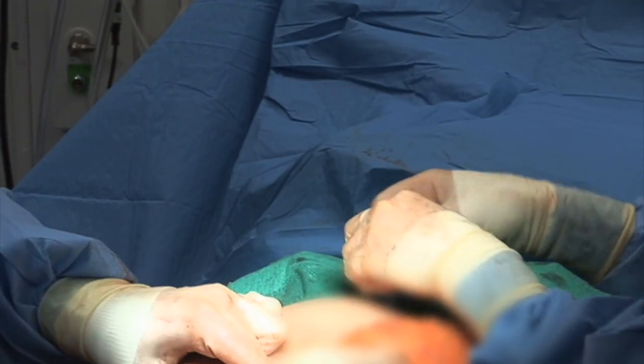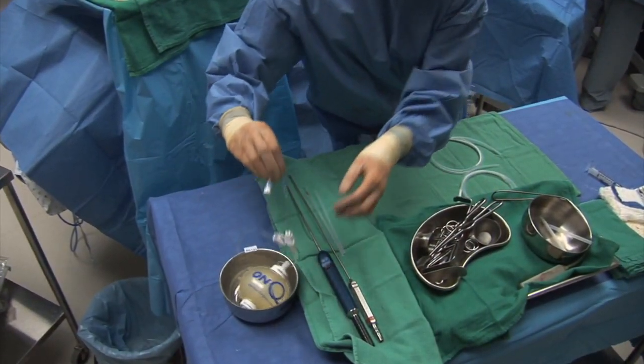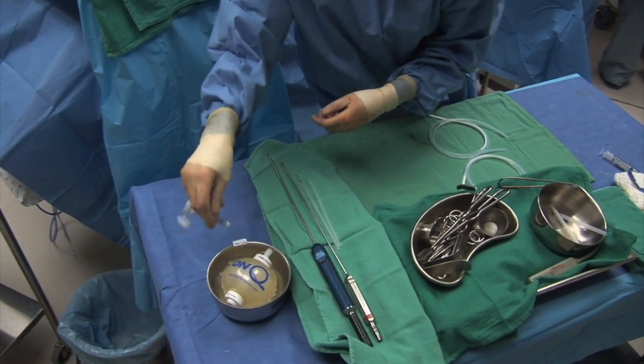This is the catheter for the pain pump. The catheter has local anesthesia in it, so it gives her some pain relief so she doesn't have to rely on the pain pill so much.